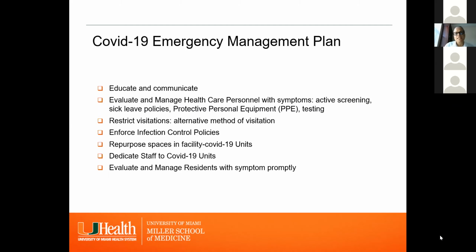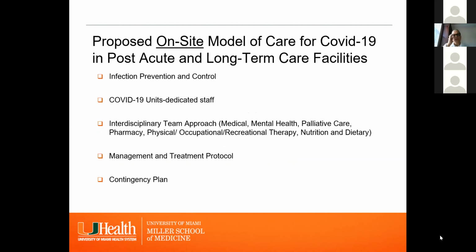We needed to repurpose space in the facility, and we created the COVID-19 units. A dedicated staff for those units was put together. And more importantly, we needed to evaluate and manage residents with symptoms promptly, keeping a high index of suspicion for the disease. So, armed with this, we came up with a model of care. And I remember vividly putting it together with some colleagues and other parties at the facility, and we will call this facility Facility M in Miami-Dade County here in Florida.